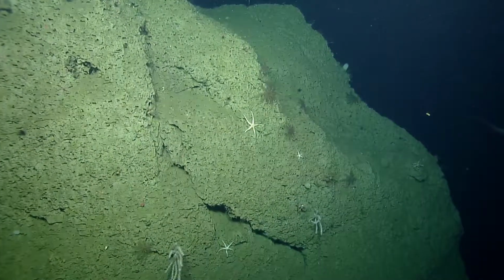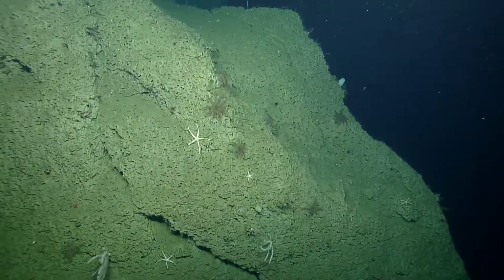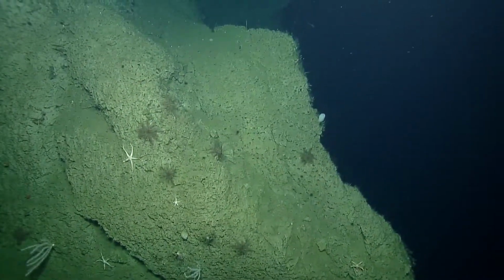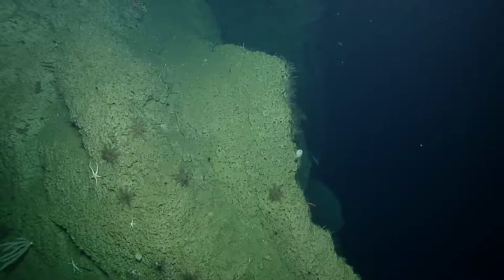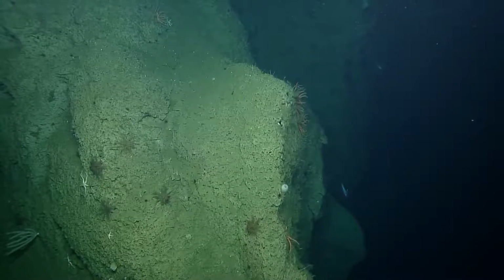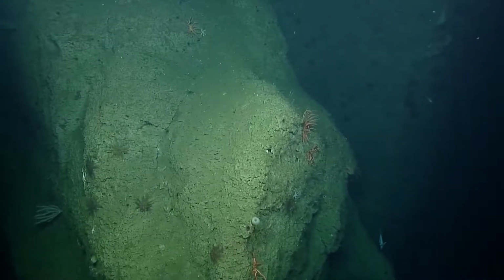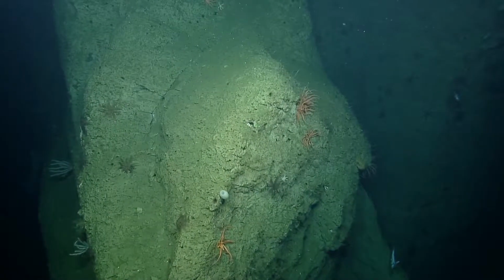Doug from Texas is just joining us, and he's curious why we're sticking to these vertical slopes and walls. These rock substrates with high slope are usually favorable habitat for deep sea corals and sponges, which is our main taxa of interest. They also just provide us a little more excitement than mud, and they're really cool to look at, even if we don't have lots of animals on them.